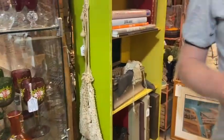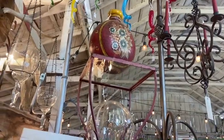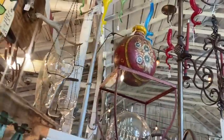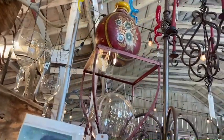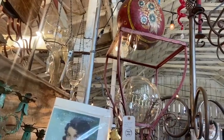Okay, over here, go up high, we got our little curlicues. Those are only, what did you have? They're only $18, and I'm really surprised that they have it. Me too. Maybe they just don't see them. Fun yard art. Yeah. Hang them in the trees or do different things. But yeah, $18 each and all hand blown.